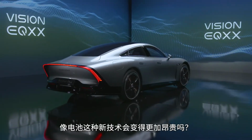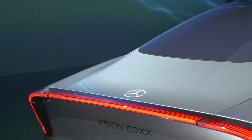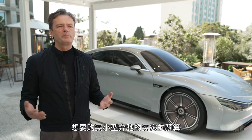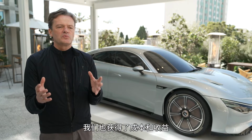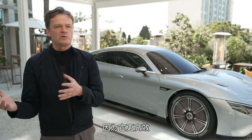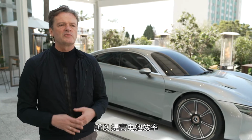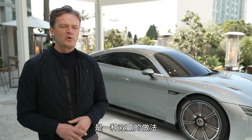The question is, will such new technologies like the battery be more expensive? No, as we're starting with compact cars, you can imagine it has to fit the budget of a buyer of a compact car of Mercedes-Benz. And by shrinking the battery, we're gaining also a benefit. The battery is smaller because it's more efficient, so we need less battery size, and that's a benefit for the customer and of course for the company. So it's a win-win situation to work on efficiency and making batteries smaller.